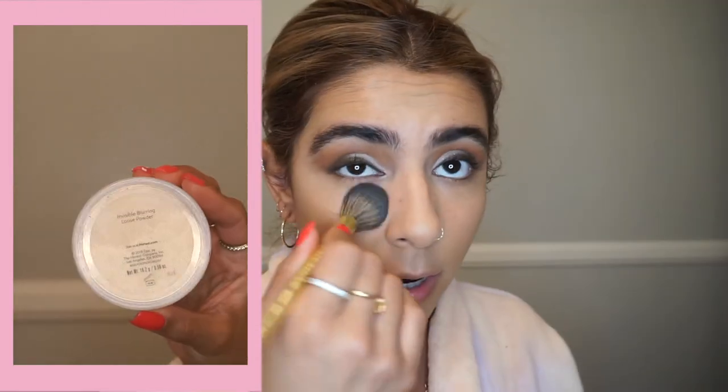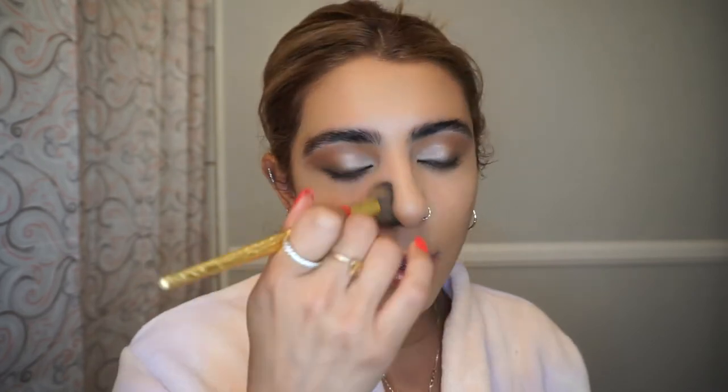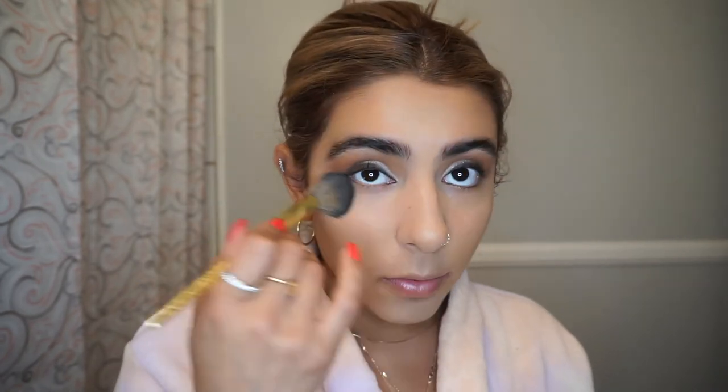Okay, I'm gonna go ahead and set under my eyes with my Honest Beauty powder. And with my finger, I'm gonna do that, just so that there aren't any creases. I like to do that before I go in with this. And I'm not baking with this, so I don't do that anymore. Maybe if I go to an event I will, but for every day I can't because my skin is just too dry for that.